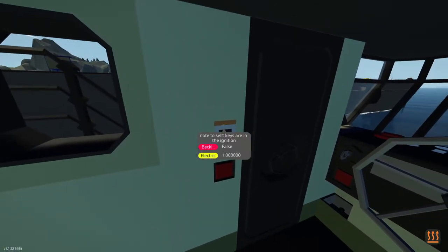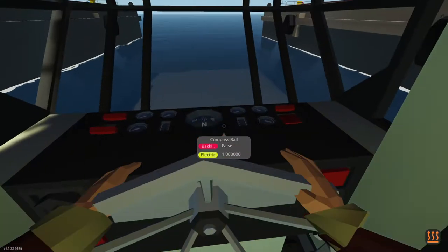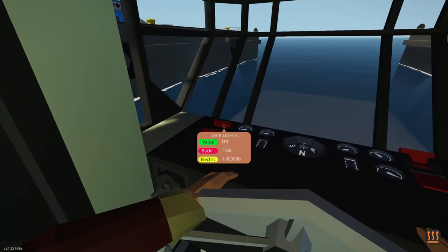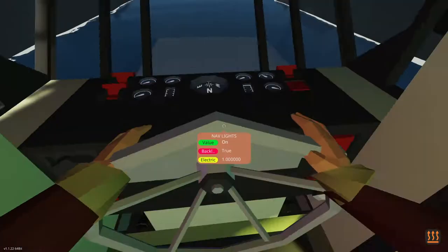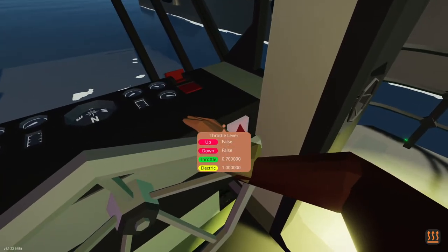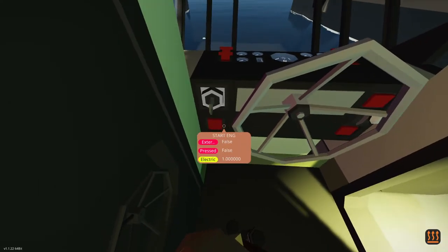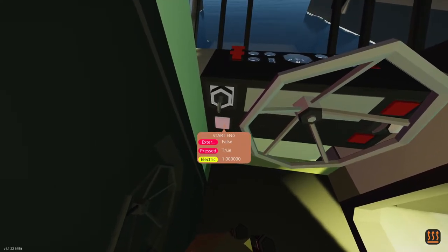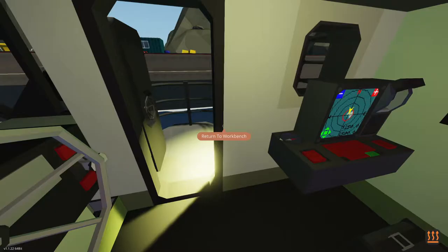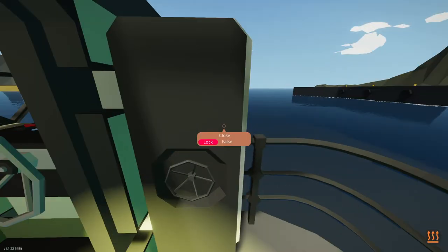What's that say? Note to self, keys are in the ignition. Huh, there's the light. All right, let's see if we can get it going. Let's turn on the backlights, and deck lights. Sure, why not? Nav lights. Yeah, sure, why not? And just turn the key. Where's the engine? Is this electric? No. Wait, what? Oh, there we go. Oh, did the helicopter fly off? I hope not. All right, so we're moving.